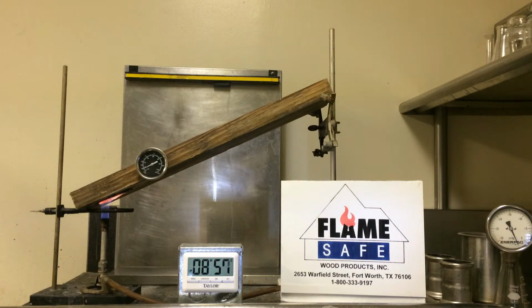Tests conducted at Southwest Research Institute on FlameSafe lumber indicated a flame spread rating of less than 10 and a smoke development rating of less than 200, and of less than 115 on plywood, where the standard is 450. Quality control monitoring is conducted by Fire Prevention Technologies. FlameSafe lumber can be specified in lengths from 8 feet up to 32 feet long.